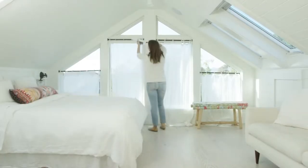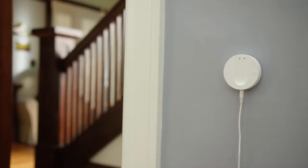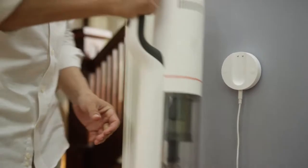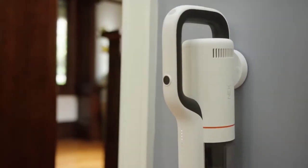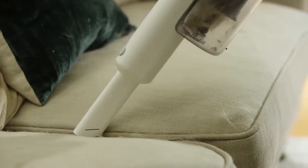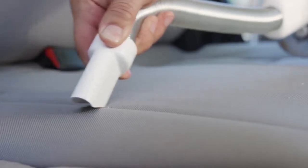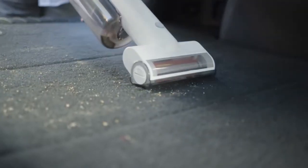With its powerful digital motor and long battery life, you can clean more throughout the house. Charging the Roid Me Next Storm is easy. Just place it on the magnetic latches and it starts to charge. With a variety of different attachments and high suction power, you can virtually clean any surface, anywhere, at any time.